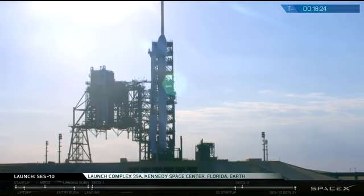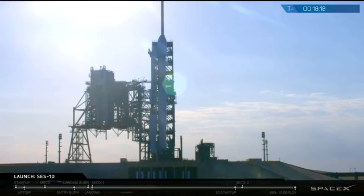It's March 30th, 2017, 6:08 p.m. Eastern, 10:08 p.m. UTC. You're looking at a live view of a recovered Falcon 9 rocket on the SpaceX launch pad as it awaits its second launch since landing back in April 2016. Welcome to today's webcast of the SpaceX SES-10 mission from Launch Pad 39A at the Kennedy Space Center in Florida.